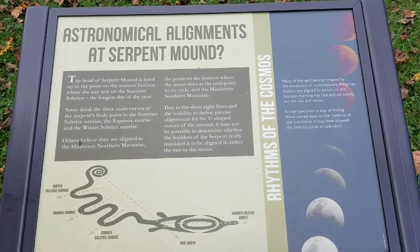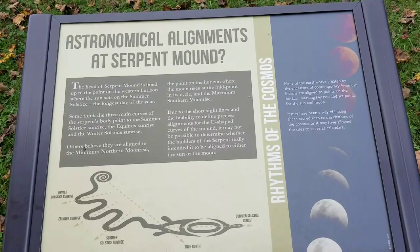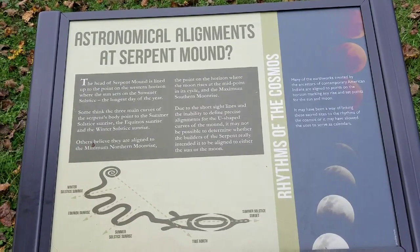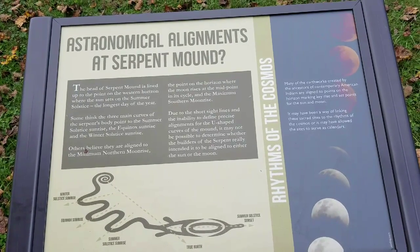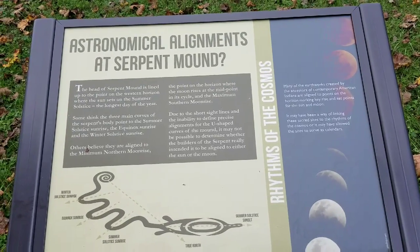Many of the earthworks created by the ancestors of contemporary American Indians are aligned to points on the horizon, marking key rise and set points for the sun and moon. It may have been a way of linking these sacred sites to the rhythms of the cosmos, or it may have allowed the sites to serve as calendars.